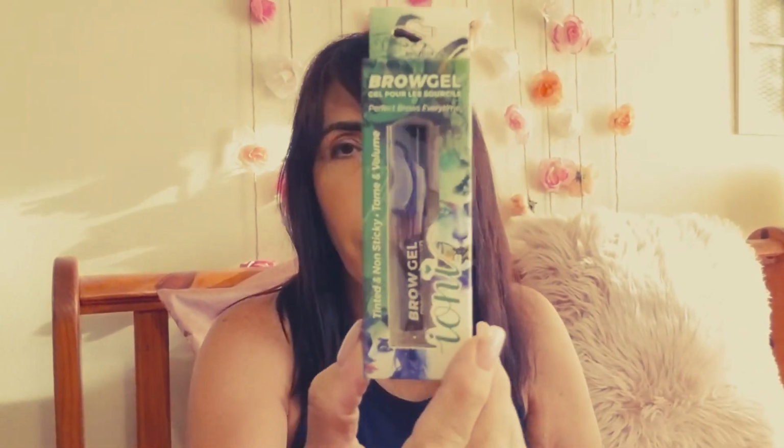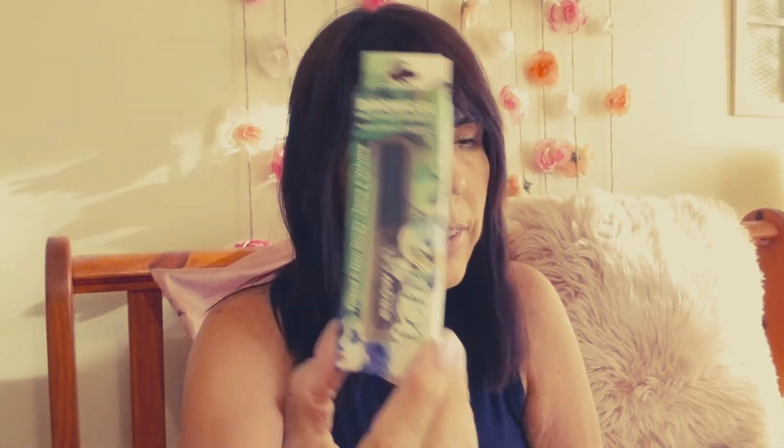What's this? Oh, okay, I'll save that. Got some more of the brow gel. I keep buying this because I love it. So that's that stuff. Really quickly, let's get into this fall stuff.